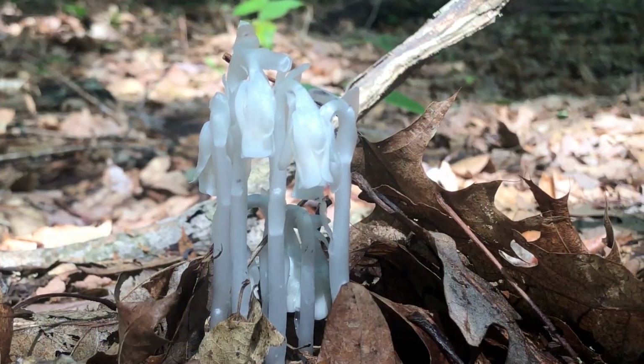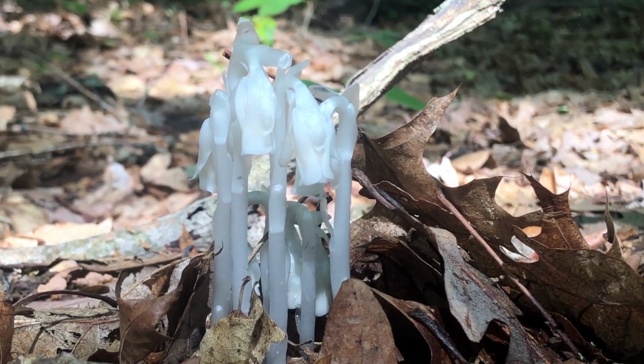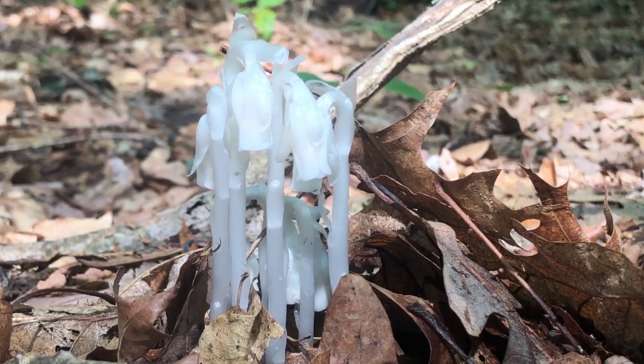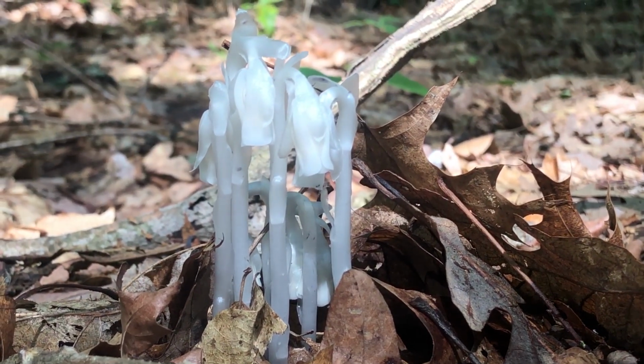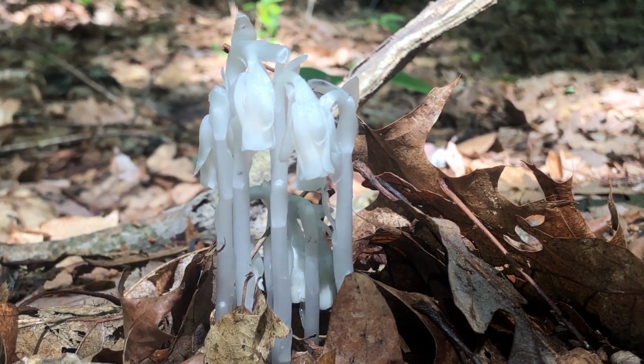This is a very special plant called Indian pipe. It's all white. A lot of people mistake it for a mushroom because it has no chlorophyll. It lives by absorbing its own nutrients. But it's found throughout Akelaland, although it's not very common in most places.